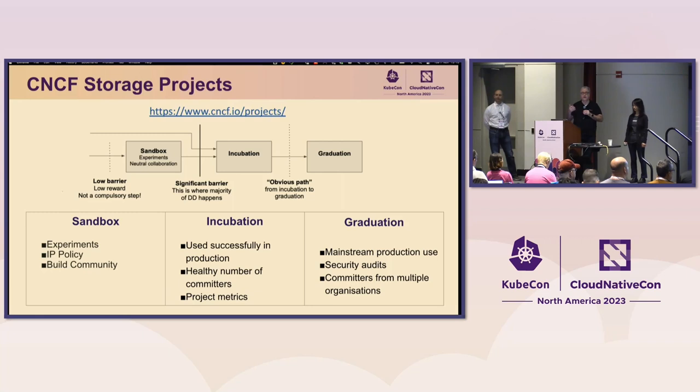And we therefore get a healthy level of validation that the project is doing what it's doing and is actually being used in production and is at a certain level of maturity and stability. And then finally, we have graduation, a final step where we have additional governance controls in terms of the maintainers and the number of maintainers from different organizations. But the CNCF also pays for independent security audits and gets any security issues that are identified fixed before it gets to that graduation stage.